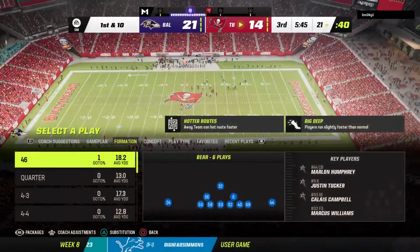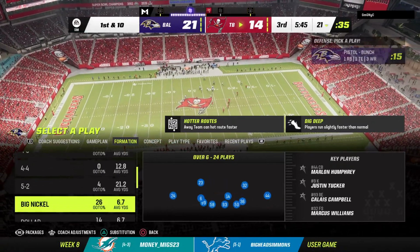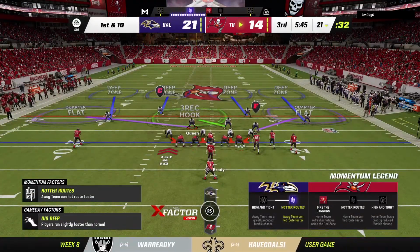51 yards on the punt there. And the Bucs will get ready to go on offense. The Bucs offense set to begin their next possession.